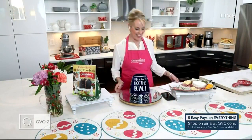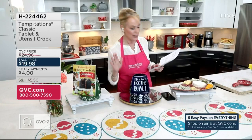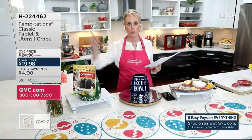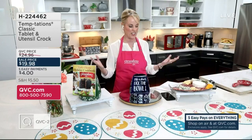All right, next we have our classic tablet and utensil crock. It's H224462. It's $24.96. Oh, that's the regular price. Hold on. Special price under $20. I think that price probably goes up at the end of the day tomorrow because all Temp-tations is on sale for this weekend. I kind of feel like it's Temp-tations weekend because we've been on air a whole lot today. We're on air a whole lot tomorrow and we get special pricing until the end of the day tomorrow.